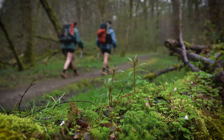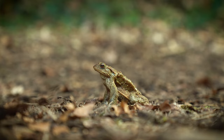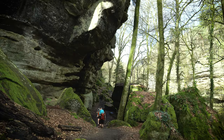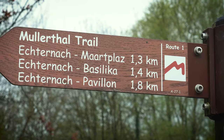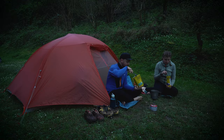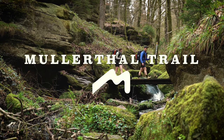Surreal-looking rock formations, moss-covered forests, and beautiful stream valleys. We, Dane and Led from Hikaholics, are hiking this beautiful 112-kilometer-long trail in Luxembourg that consists of three routes. We are hiking this trail in 6 days and camping along the way. This is the Mullerthal Trail.